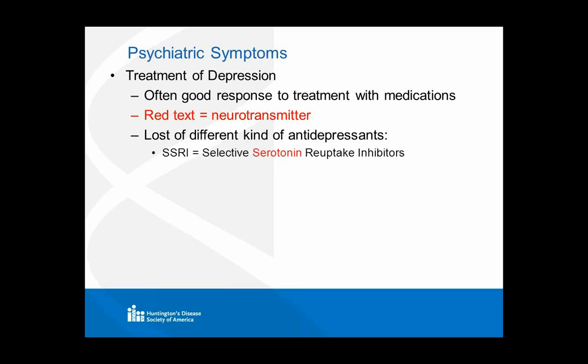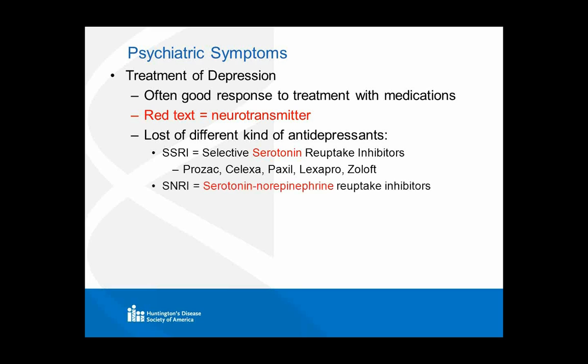So one of the most common ones is called SSRI, which is selective serotonin reuptake inhibitors. And the serotonin is the neurotransmitter that these drugs work on. These are the ones that you've probably been familiar with. These names are probably familiar: Prozac, Celexa, Paxil, Lexapro, and Zoloft. SNRIs work on serotonin and another chemical called norepinephrine. These are Cymbalta and Effexor. And then norepinephrine dopamine reuptake inhibitors, a couple different chemicals, and that's Wellbutrin.